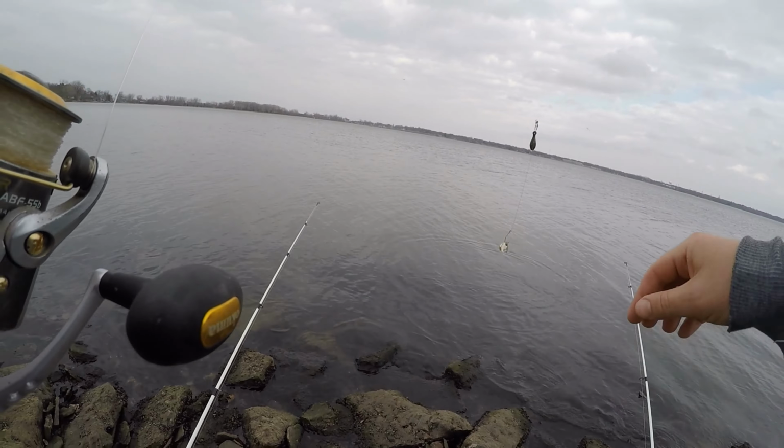Check my other rod. Look at this. Cleaned out. Just the skull left. It's got to be crayfish doing that.